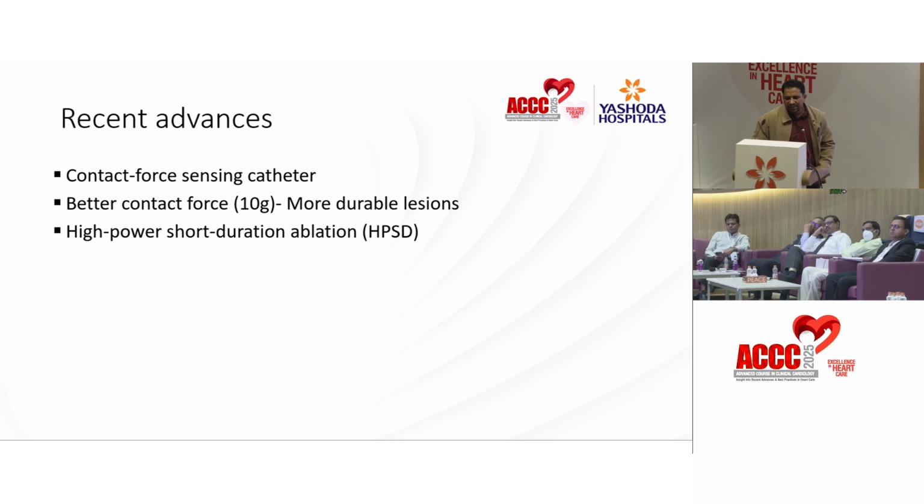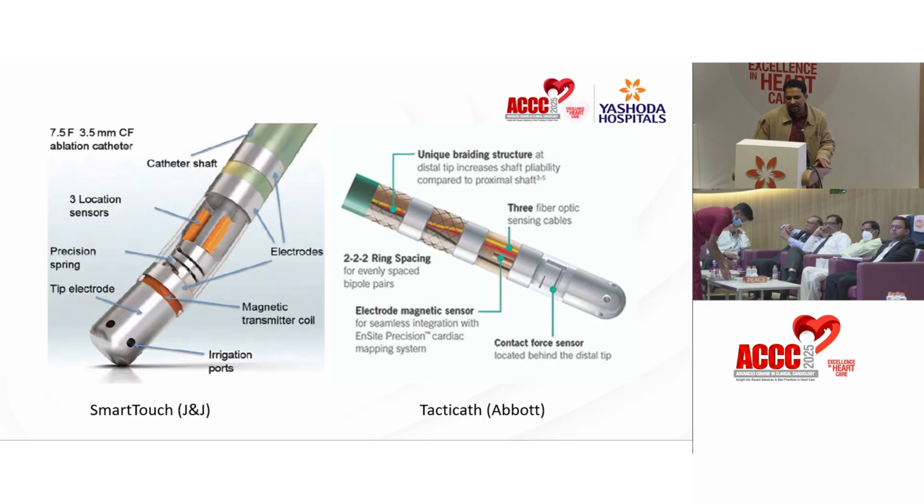So coming to recent advances in RF ablation, we have got contact force sensing catheters, which tells us whether the catheter is in contact with the myocardium or not. So contact force of more than 10 grams suggests that the lesion is quite durable. And another advancement is the novel strategy of high power short duration ablation, where we use power of more than 50 watts for a few seconds, say 6 to 8 seconds, for achieving a durable lesion.